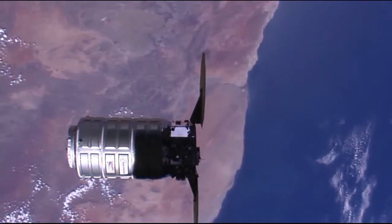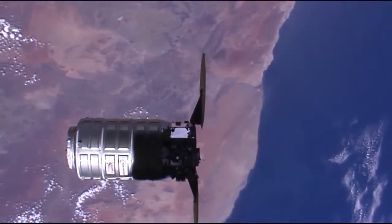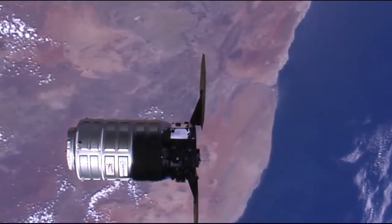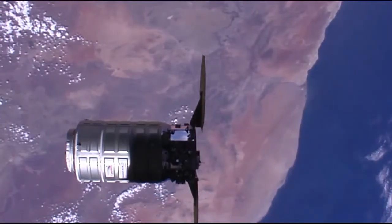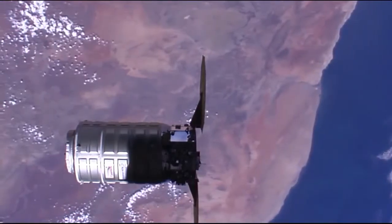The coast of South Africa falling away beneath the station at an altitude of 254 statute miles, crossing the coastline north of Cape Town.